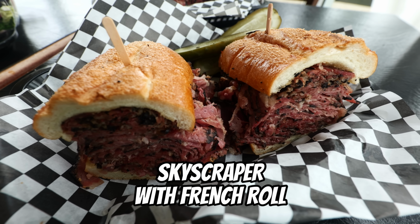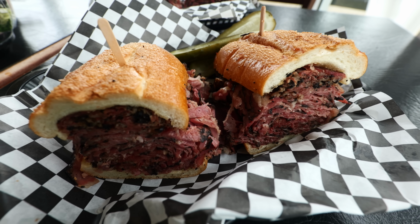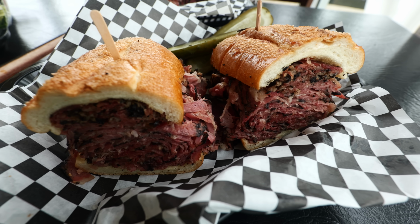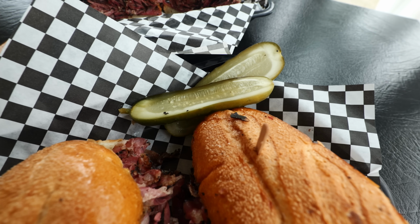This is the skyscraper. Oh yeah, their biggest attraction. So this feeds 2 people. So for $26.95, you get 3/4 pound double stack of pastrami on either French roll or their rye bread, and it comes with pickles. You don't have to get the skyscraper if you are a lighter eater. They have a regular hot pastrami size, but might as well just get it since I'm here, right?